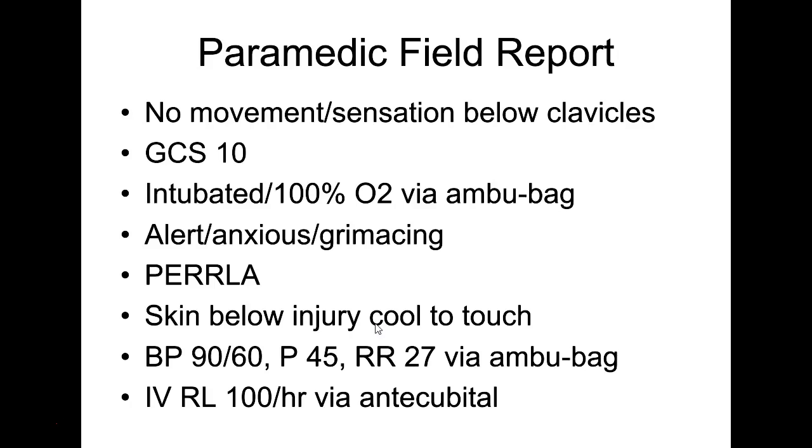With disability, we do a quick neurological assessment if we suspect that there is a possibility of neurologic damage. And then exposure, where we cut off the clothes and expose everything so that we can determine if there are any other potentially life-threatening injuries in that patient.